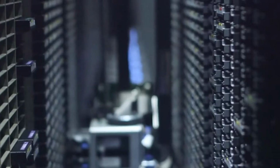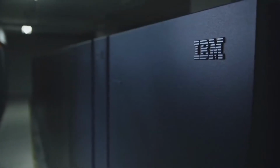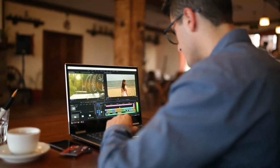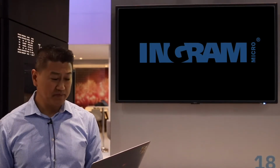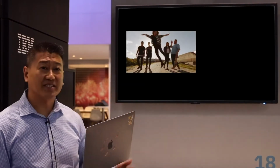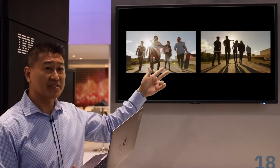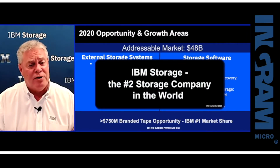Now, one of the things that you're going to be surprised about is that tape has actually had a giant rebound. IBM is the #1 global supplier of tape, and branded tape has gone through the roof. Why? In addition to being the cheapest way to store and archive data, it also gives you what's called an air gap. So when your end user gets attacked by malware or ransomware, it can really help you. And of course, as you know, IBM Storage, we are the #2 storage company in the world according to IDC.